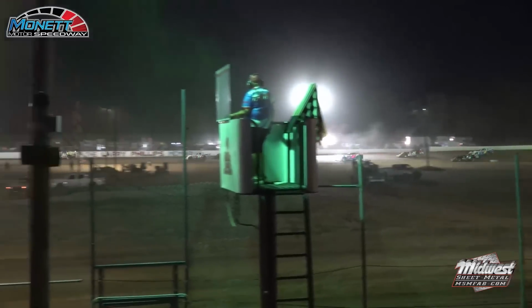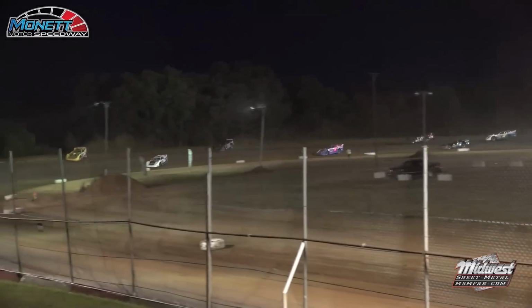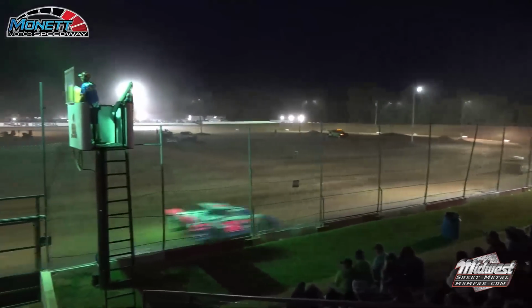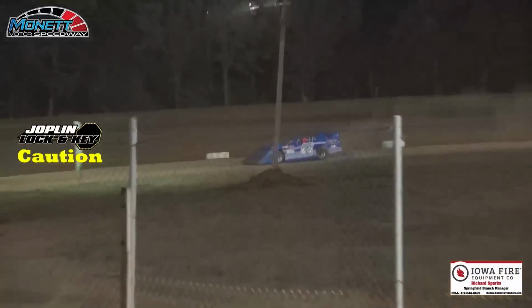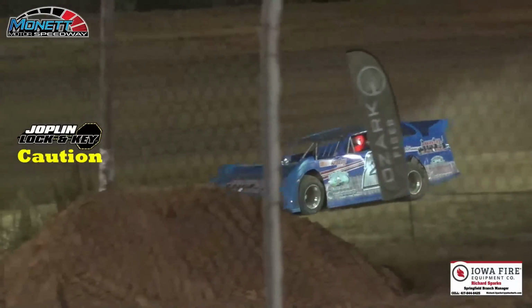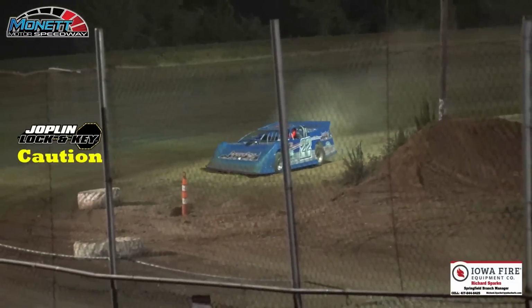Excellent restart. Kai Kendall on that bottom side able to gather it back up in time. Boy, these guys are just so fast here. Can that Kai Blight slow down, please? Can he slow down? Because we got a caution. Joplin Lock and Key being brought to you by the 22. Once again, that's the second caution for the 22 machine. We will probably end up sending him to the back.